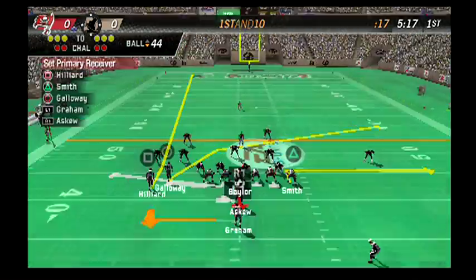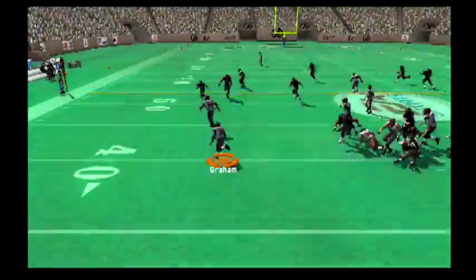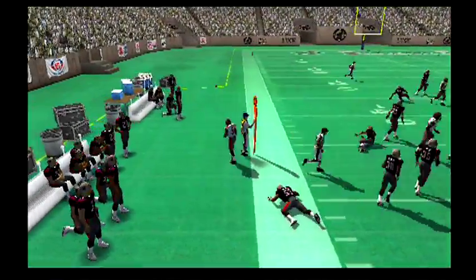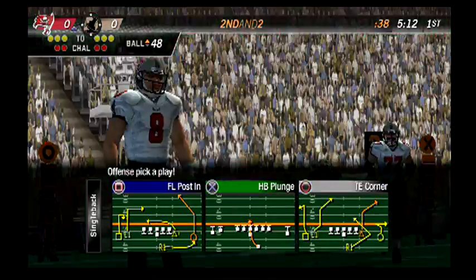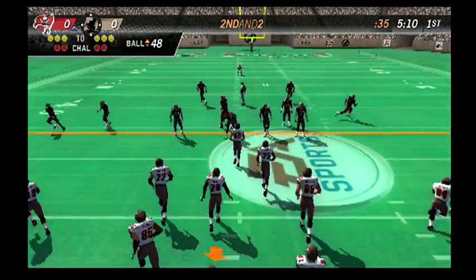Turn it up now. Graham is the deep back. The rush is on. They've got the screen. And he steps out of bounds at the 48-yard line. A successful offense is one that can run and throw for good yardage on first down. And that's a gain of about 8. Ball on the 48-yard line.